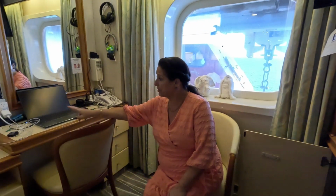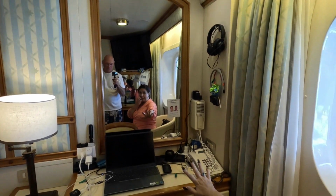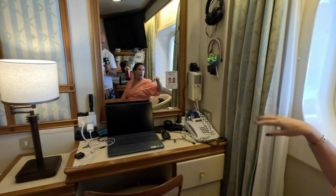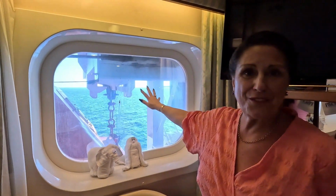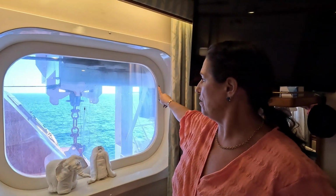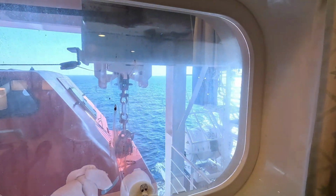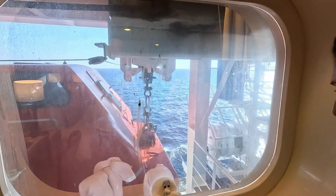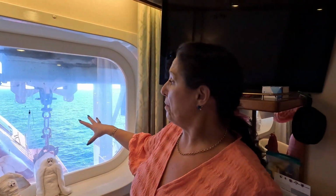We found that there were adequate sockets and adequate lighting over this dressing table. This was really good. We're on a restricted sea view, and we found this fine. We could still see the sea. You still got adequate light coming through. Nobody walked past. It was quite private, which was a nice thing. Although you're restricted because of the lifeboat, it was still fine. It let in plenty of light.